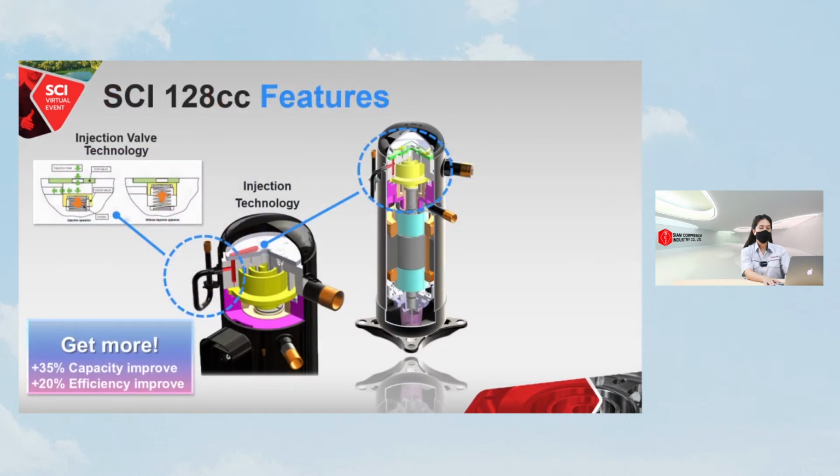Giant 128cc comes with injection. This technology enables us to inject a medium temperature refrigerant gas into the compressor to increase flow and reduce discharge gas temperature. As a result, this will significantly improve unit capacity up to 35% and efficiency up to 20%.